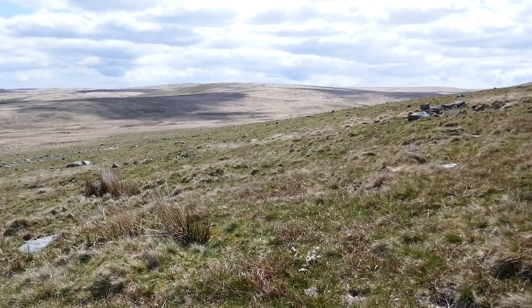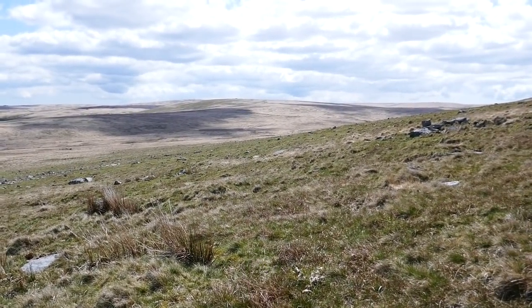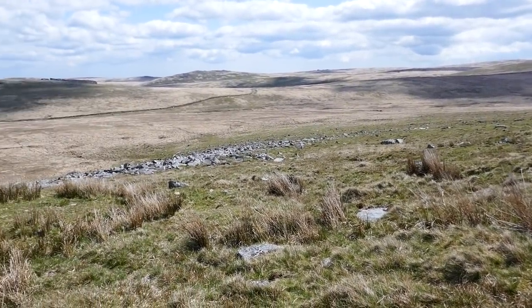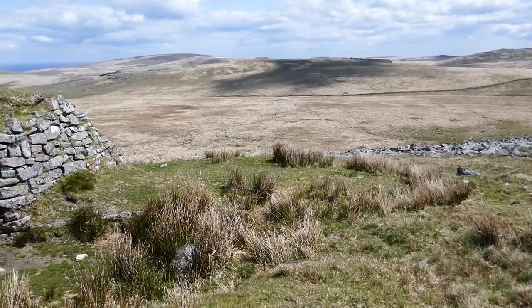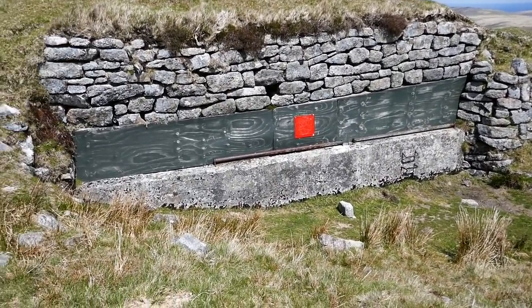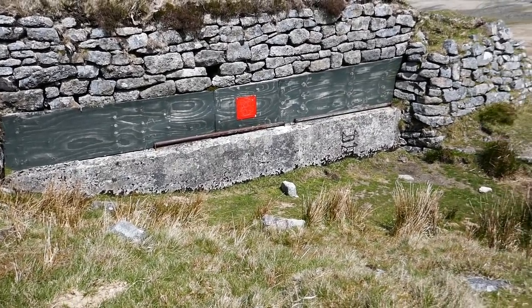I don't know if you've seen a video of mine, it's one of my last ones, one or two before. I was walking along a track over that way, and I looked in this direction and I could see what I thought was like a range marker or something. In actual fact, I've just found out what it is. It's an old bunker or an observation post. It's been boarded up, so that's what I've seen.